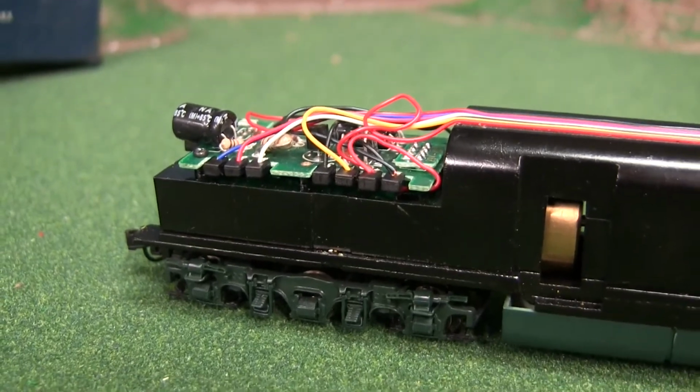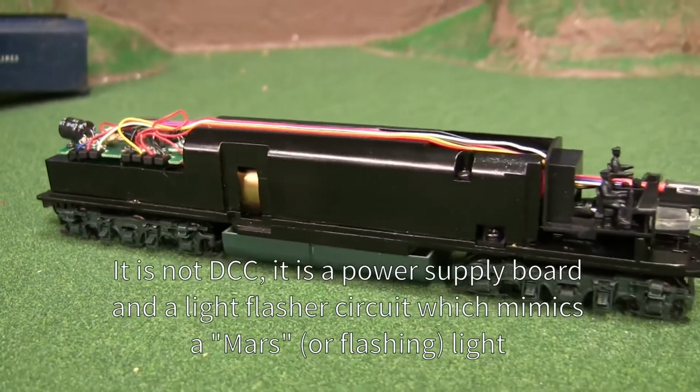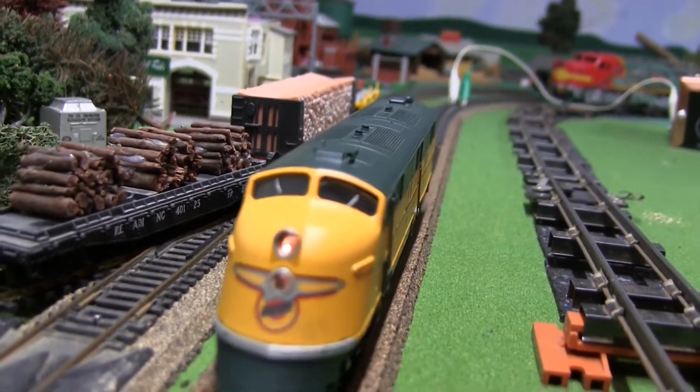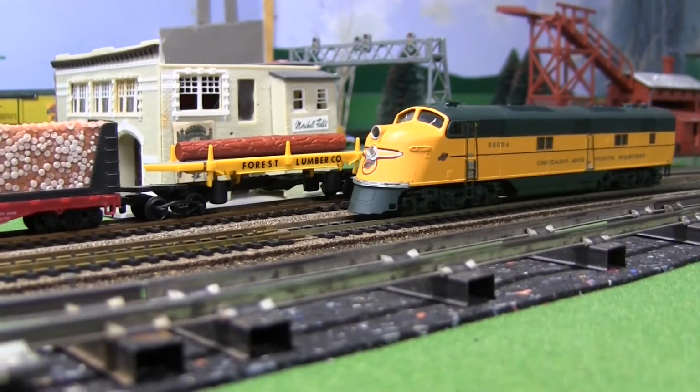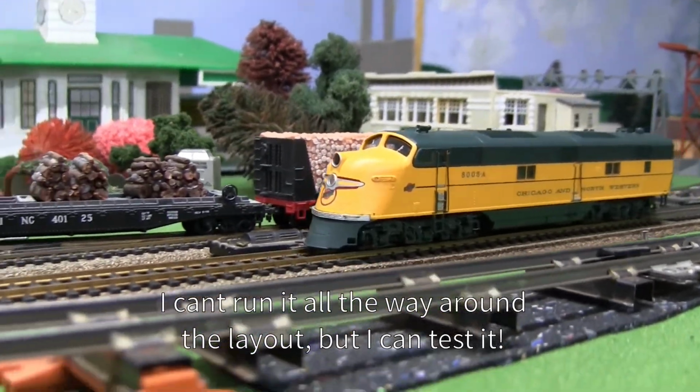There is a circuit board in the back of this. It's likely DCC, but some DCC engines can still operate on straight DC power. I will have to test that and do a more in-depth video of this engine pulling the passenger set. Unfortunately, I can't do that right now because the HO track is still torn apart.